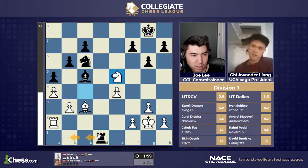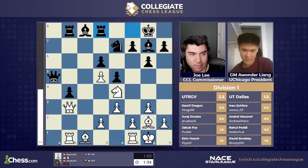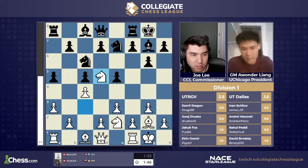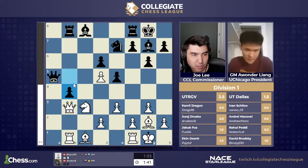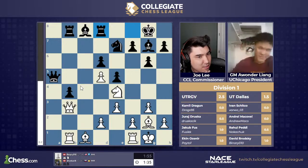But yeah, okay, White probably is not losing objectively. I'm also just looking at David Brodsky's games, because he won his first game and looks like he's doing quite well again. Yeah, I mean he has this passed B pawn. I guess this came from an English, looks like, and okay, the bar is telling me that it's equal so far.